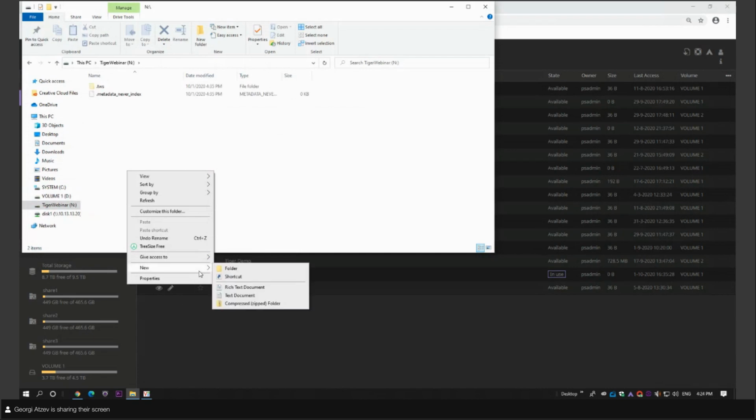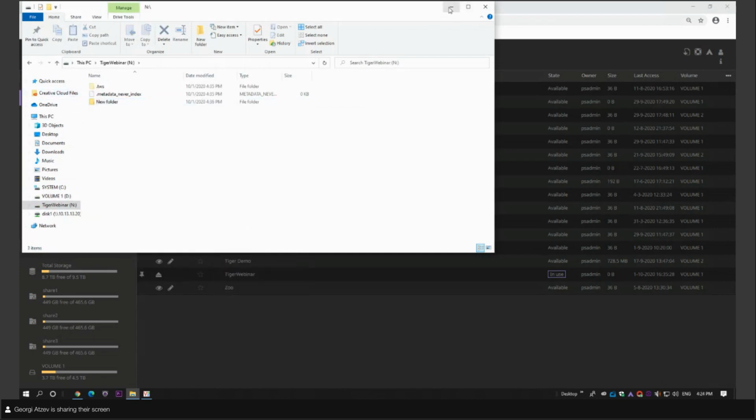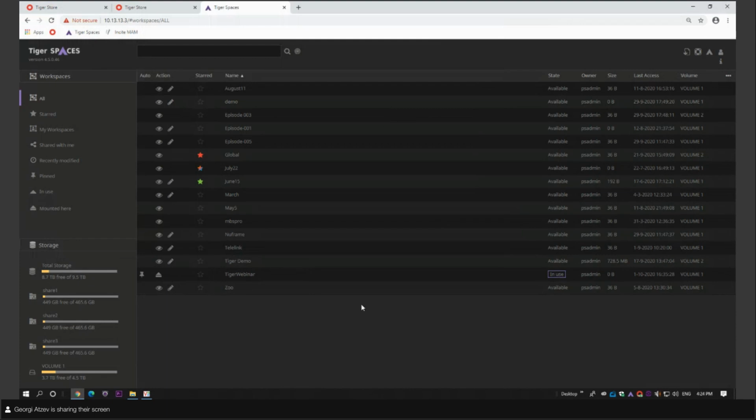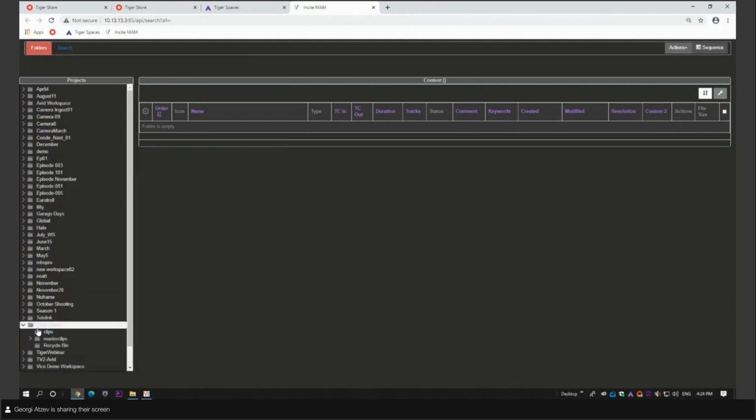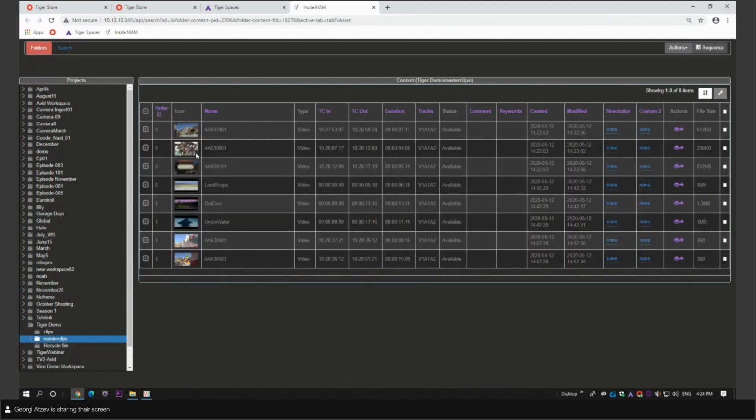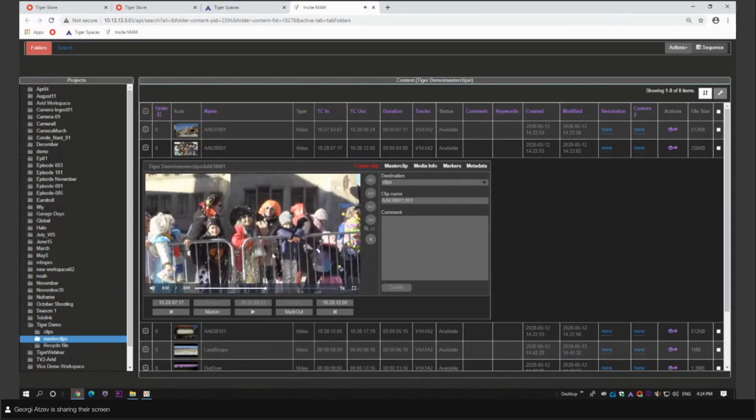At the same time, on the other workstation, I can log in with another user, and we can collaborate in the same workspace. Now, Spaces is also integrated with a MAM solution. We have been partnering with IMC MAM, and the MAM solution is a fully blown MAM solution where you can search for clips. So you can put in and out points in clips, make subclips, edit metadata. You can export and convert in different formats and so on.